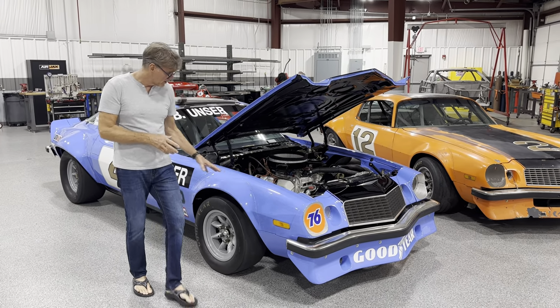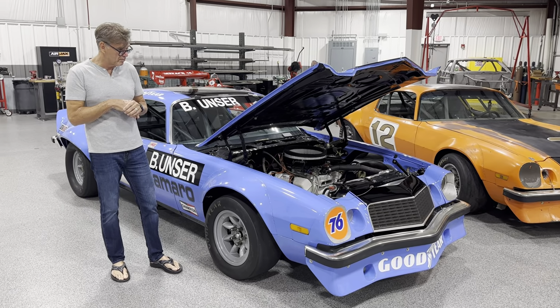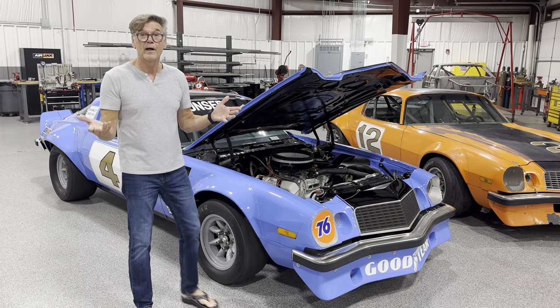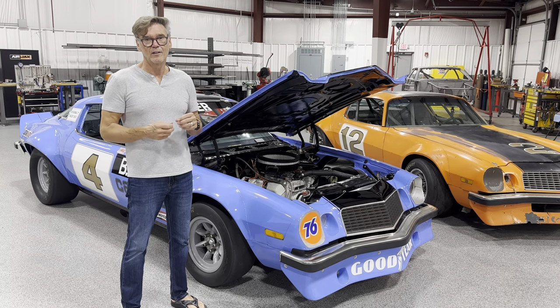But right now, these cars are really rare because there just wasn't that many of them built, and some of them got destroyed, got cut up into different cars. We're finding parts, pieces, and even whole cars sometimes that have been hidden away for years.